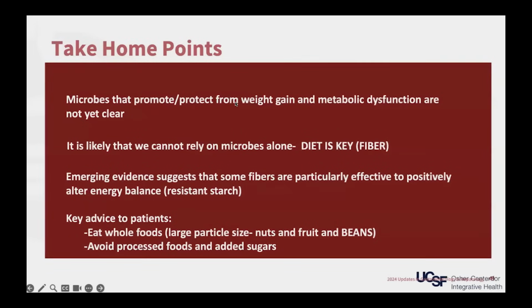And the microbes that promote or protect from weight gain and metabolic dysfunction are still not clear. It's also very likely, almost certain, that we can't rely on microbes alone, that the diet is going to be key, and particularly fiber. If you have the right microbes, they won't live inside of you for any period of time unless you're feeding them with fiber. So even if we were to give people the ideal microbiome, for it to persist within them, they would have to feed those microbes fiber throughout their entire life.